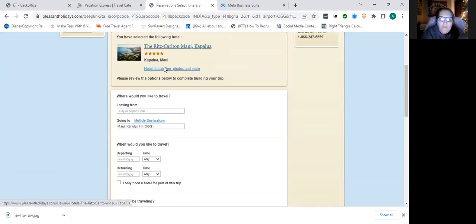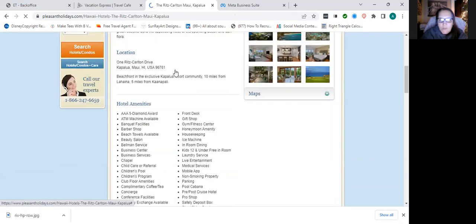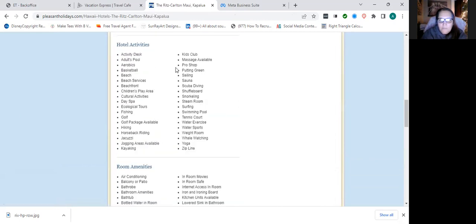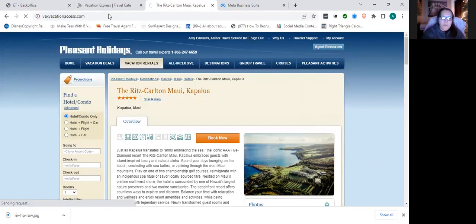All right, so we have hotel description, photos, and more. The Ritz-Carlton, very nice photo. You can build up if you'd like, or you can just look at these different specials, use their photos, and tell about a special. Another one that I like is going to, and this one is nice too because you can look at destinations. Another one that I like to use, of course, we all like to use, is going to be Vax Vacation Access.